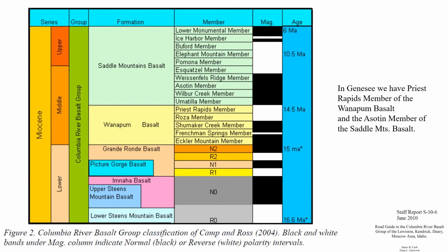The basalts have all been divided out by geologists into various formations. For example, Saddle Mountains, Wanapum, Grand Ronde. The only ones we're going to even be concerned about are the Wanapum basalt and the Grand Ronde basalt. And in Genesee, we have the Priest Rapids member of the Wanapum basalt. We have a little bit of the Asotin member of the Saddle Mountains basalt, just south of town here.